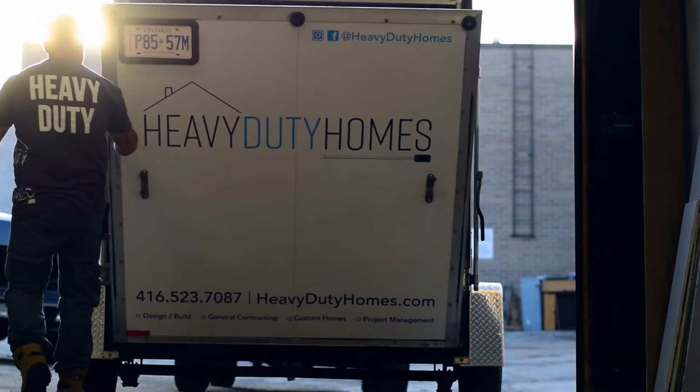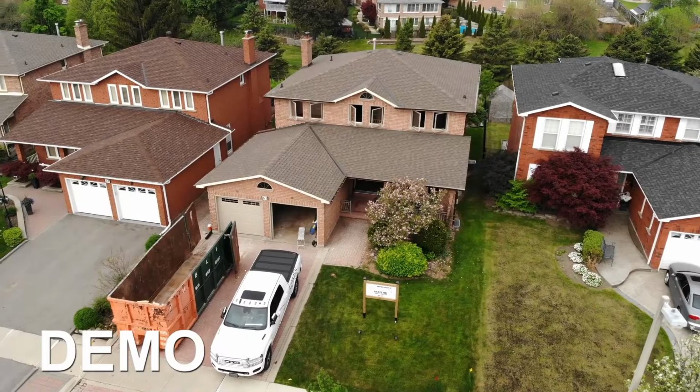Today we're starting a brand new project in the heart of Woodbridge. It's a 3-story gut, doing 4 bathrooms, kitchen, everything. It works.